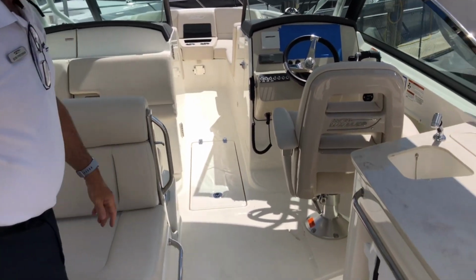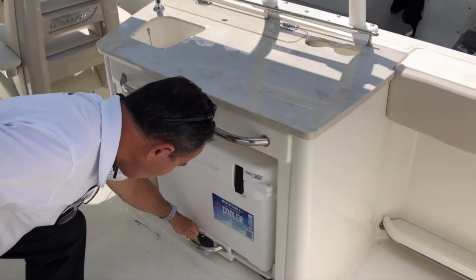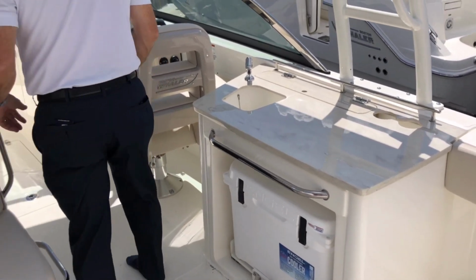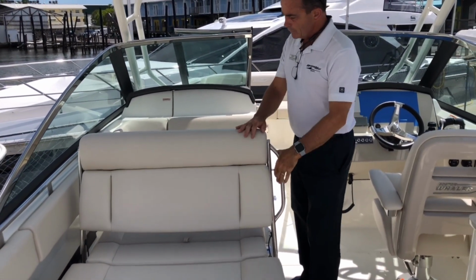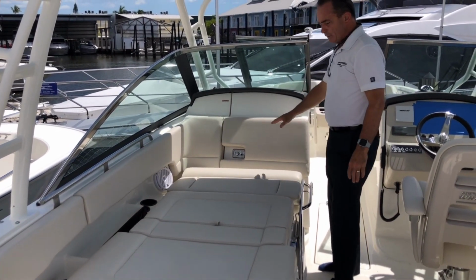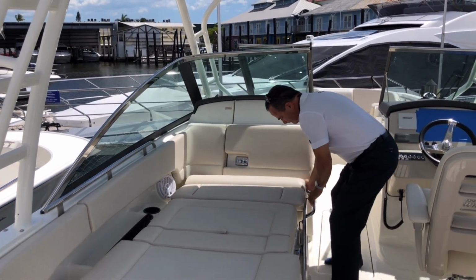And speaking of a cooler, we've got the angle cooler over here. It's got a tray that you lift up and the whole thing slides right out. So it comes all the way out, you access it, and tuck it back in completely out of the way. Now this seat here does a multitude of things. You can sit facing backwards. You can lounge facing backwards. And you can completely lounge facing backwards this way. So it does a little bit of everything. More storage right in here, great for jackets and that type of thing.